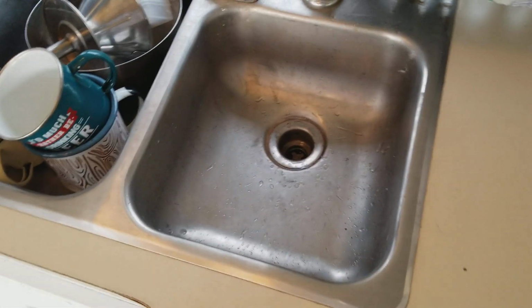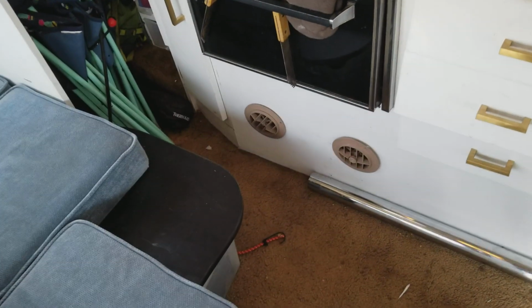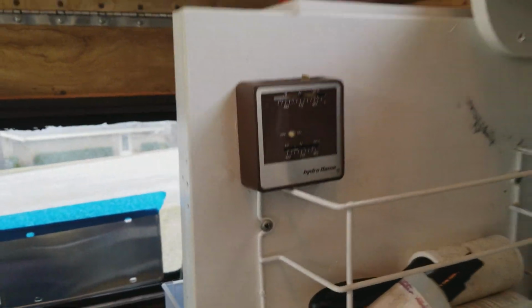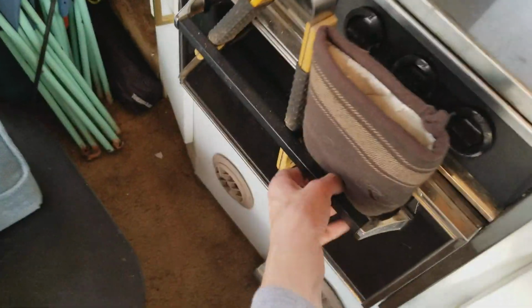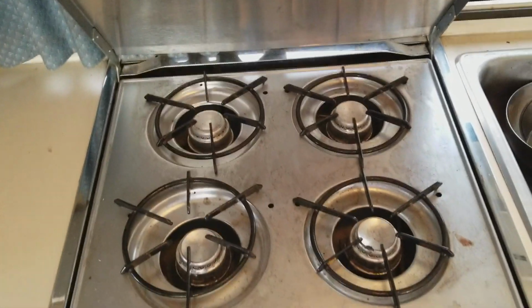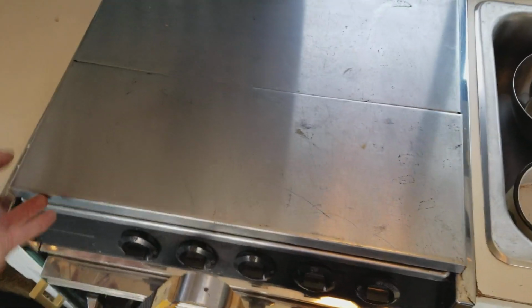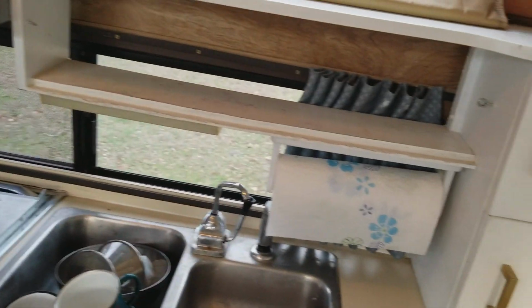There's no gray water storage, it just drains directly underneath the van. I've got a propane furnace down there, which is controlled by this old school dude. It works, but I gotta service it, it's squeaky. I've got an oven that we've used to make pizza rolls. I've got a 4-burner stove that we use to make coffee in the morning, oatmeal, eggs, all sorts of things.